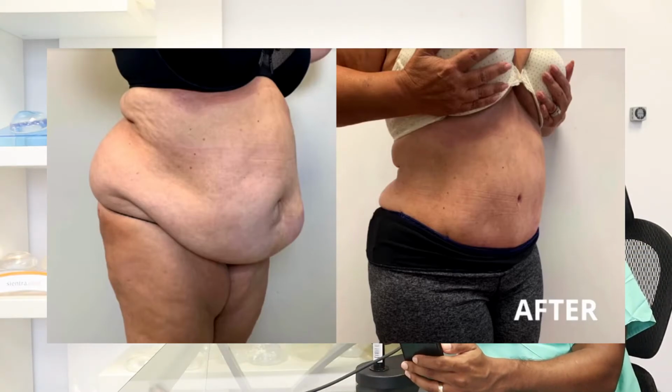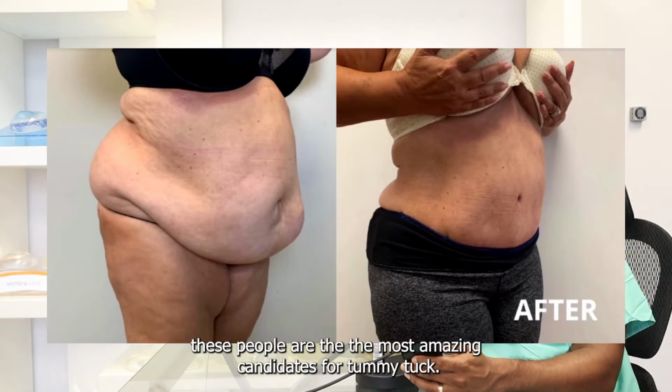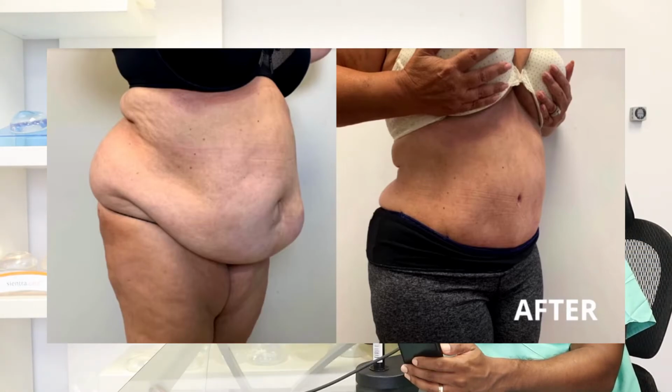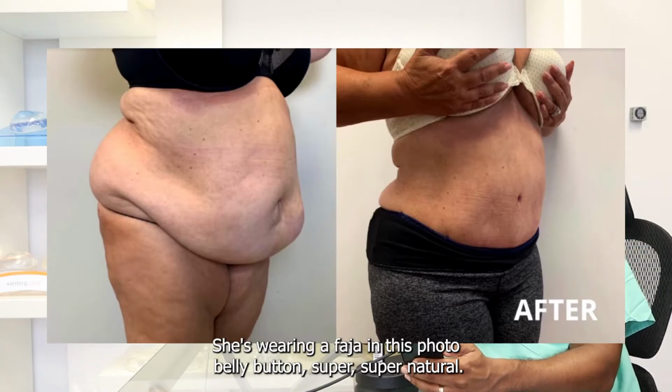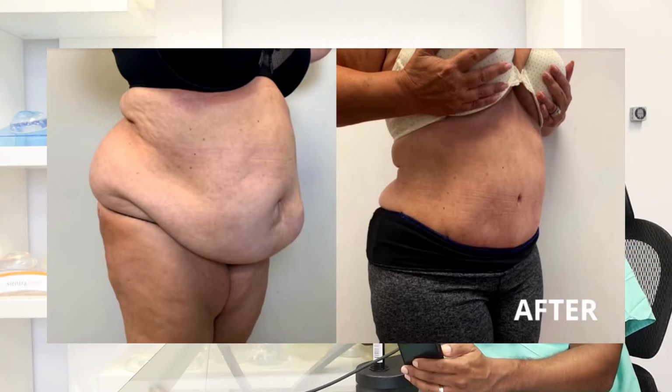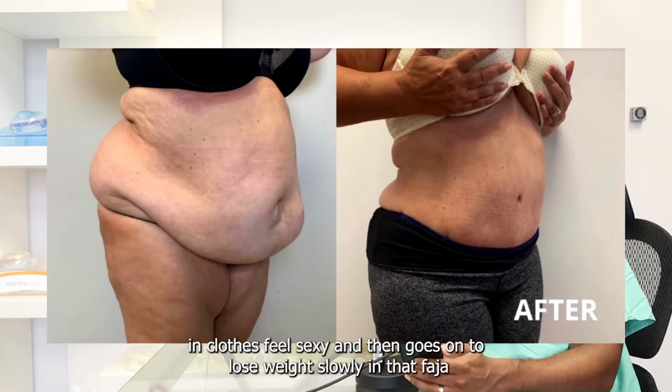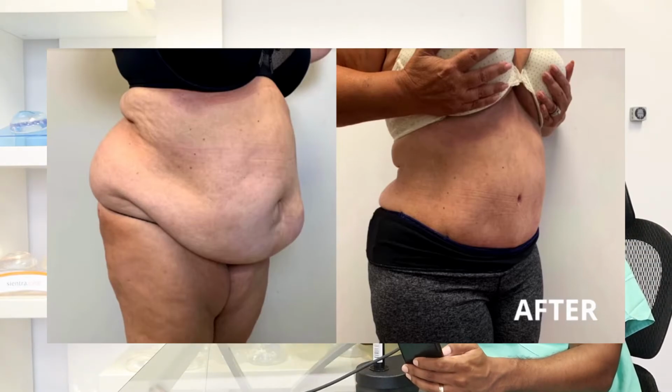And so these people are the most amazing candidates for tummy tucks. So you can see when you have this double roll, you make a low tummy tuck incision. She's wearing a faja in this photo. Belly button is super, super natural. And you release that flap so that she's smooth, fits better in clothes, feels sexy, and then goes on to lose weight slowly in that faja.